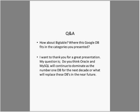Bigtable is a wide column type of database, so that's the category where Bigtable fits. Wide column, meaning, and it doesn't mean the columns are wide, actually. It means the table is wide, many, many columns in the table, hundreds of columns in a table. And thank you for your compliments.